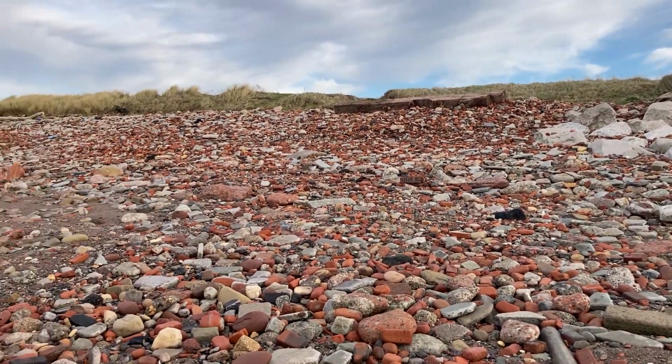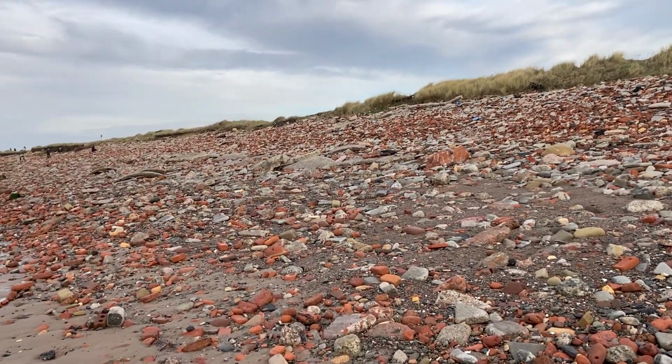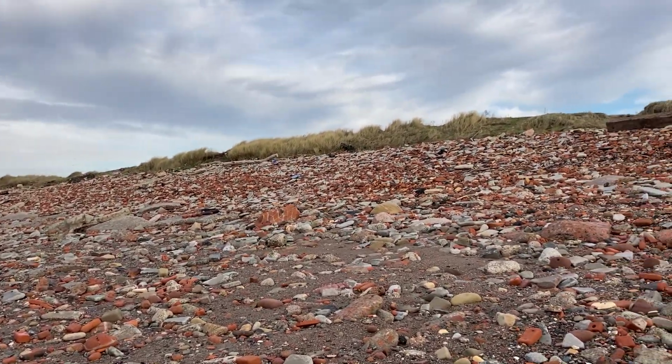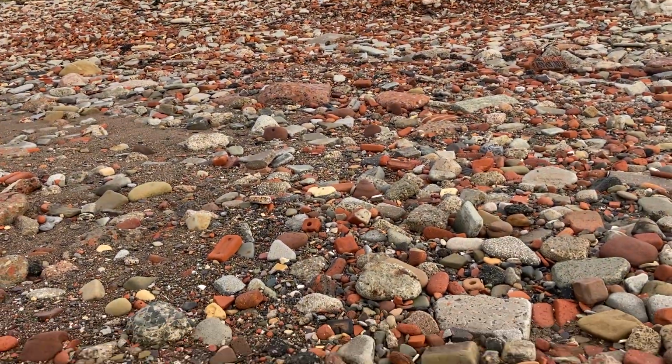And I'm just hoping you can hear what I'm saying because I know the wind is bad. But I'm going to go up onto the rubble now and show you some of the weather erosion.